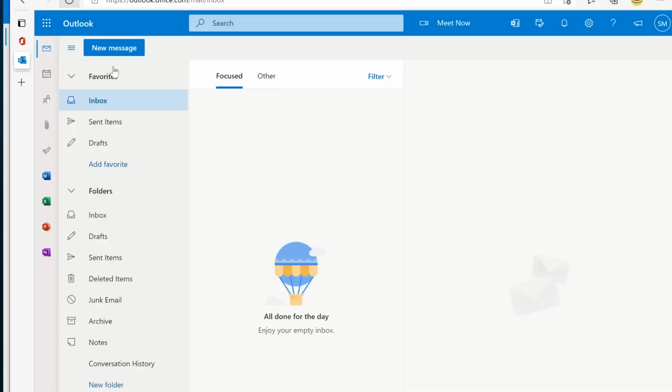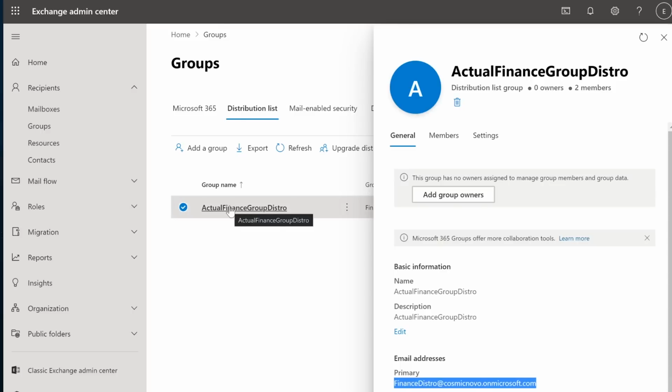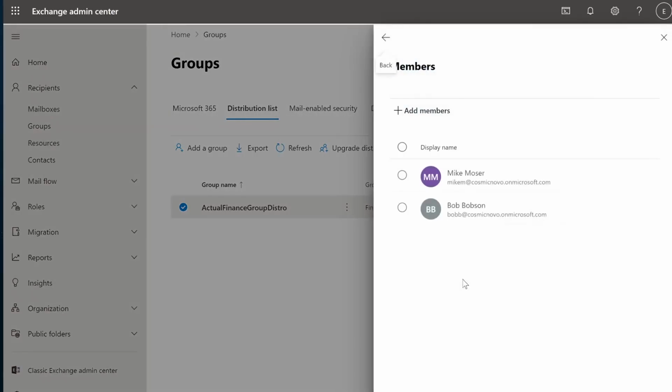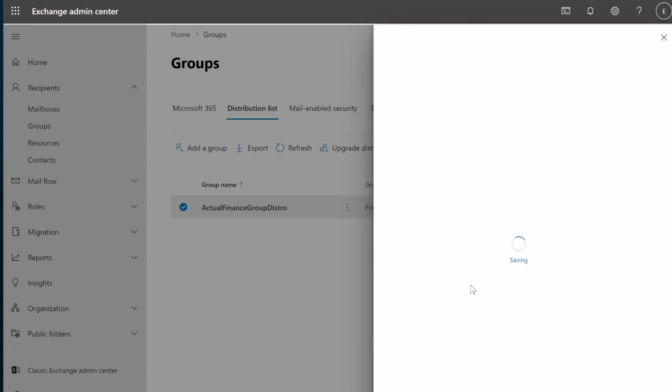Did I add her in there? Come on, might be a little bit slow. Now I'm just going to double check that she's a member. Did I add her as a member of that? All right. Members. Manage members. Oh, she's not in there. So we're going to add Sally. Sorry.